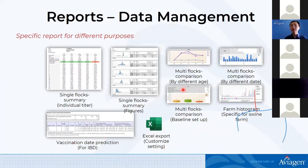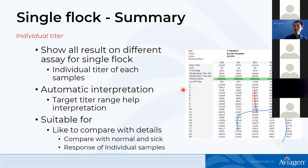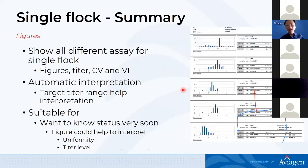Here, I would just want to show a few very powerful tools from BioChek. Actually, many years ago, they already started the concept of gathering all the information, facilitating the interpretation, and not forgetting to analyze and create a good baseline. You can see individual or multi-flock information presented very clearly and very graphically. That's why you can see in one glance what is normal, what is abnormal. This is a very good system to work with.